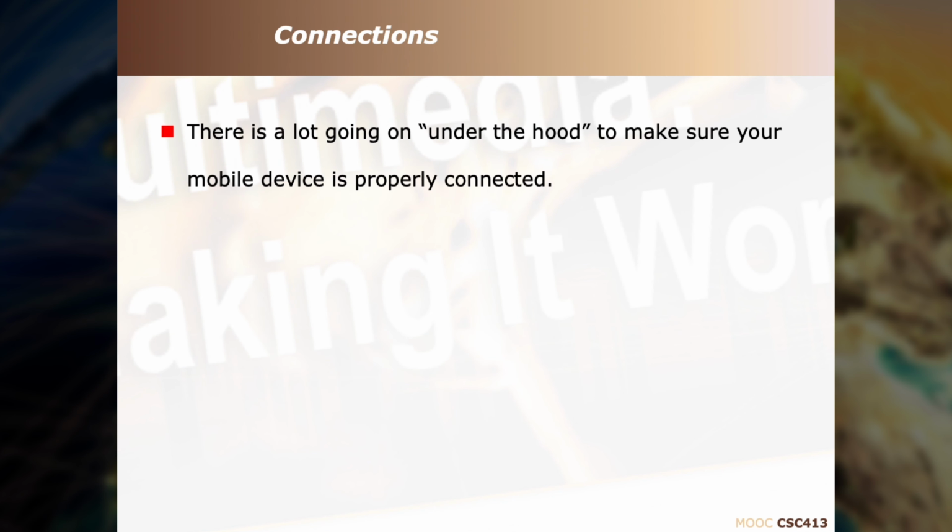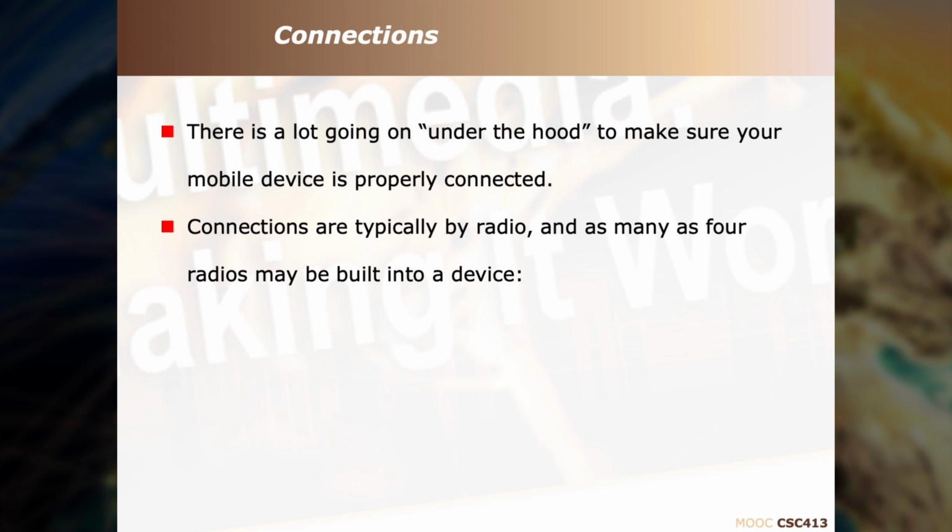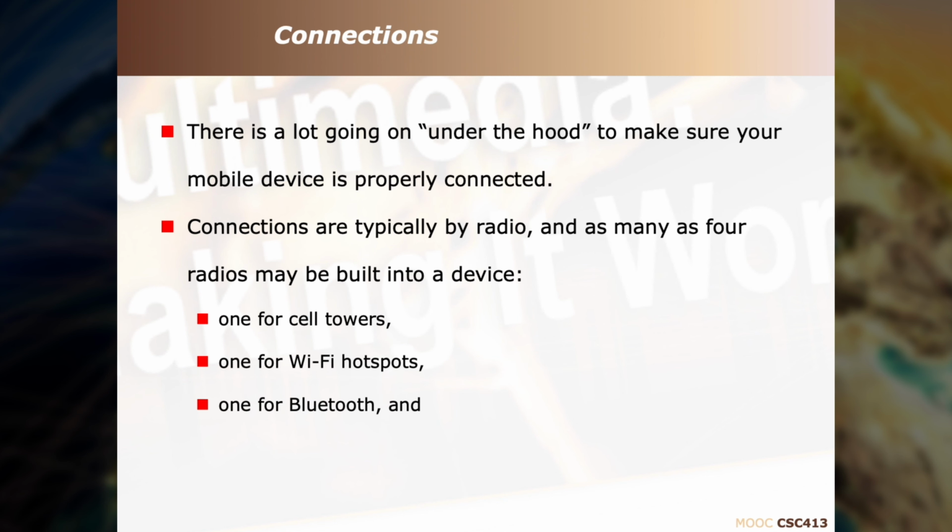Connections. There is a lot going on under the hood to make sure your mobile device is properly connected. Connections are typically by radio, and as many as 4 radios may be built into a device: one for cell towers, one for Wi-Fi hotspots, one for Bluetooth, and one for NFC. See smaller hardware earlier in the chapter.